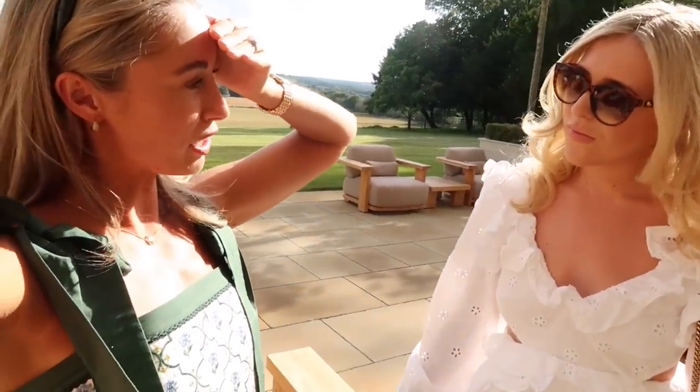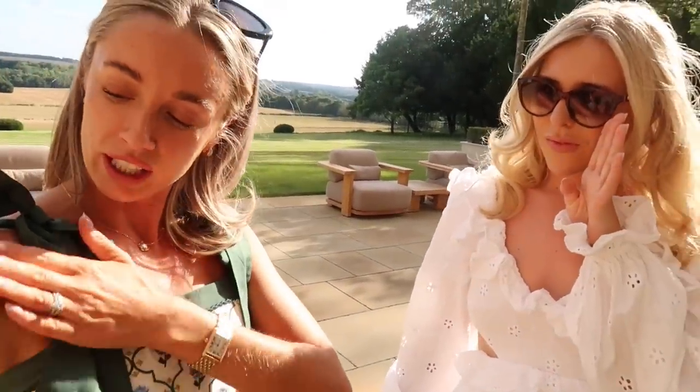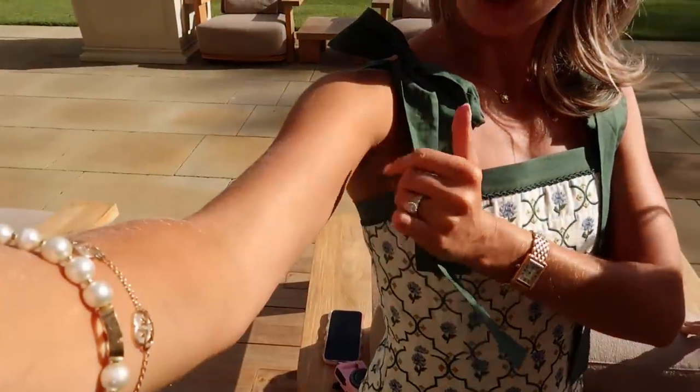Yeah. I'm looking in the reflection of your sunglasses and my arm muscle is looking good, but that is a rhubarb rash. Oh no. Rhubarb rash. I thought you were going to say it was from exfoliator. No, it's from rhubarb. Wild.